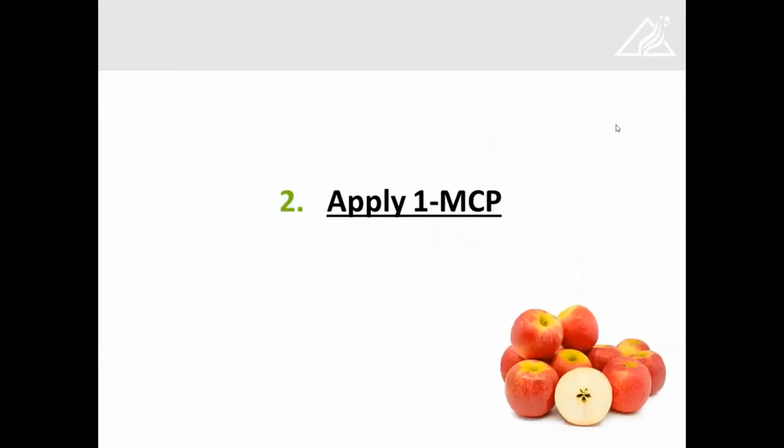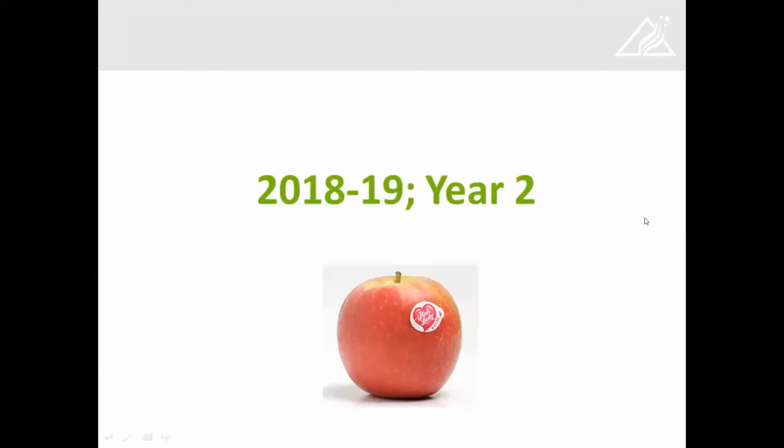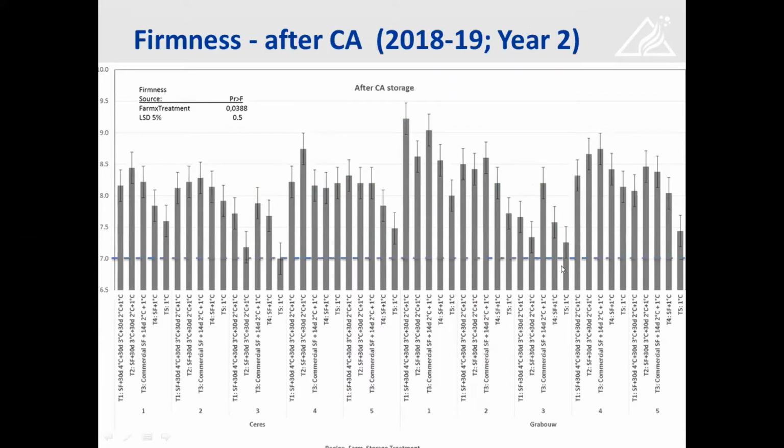Okay, then the second factor: to apply 1-MCP. This slide illustrates the 10 populations over the 3 years of the study, and it shows the firmness at harvest maturity of the 10 populations over the 3 years. Why is it important to apply 1-MCP? I think we all are familiar with the reason for this.